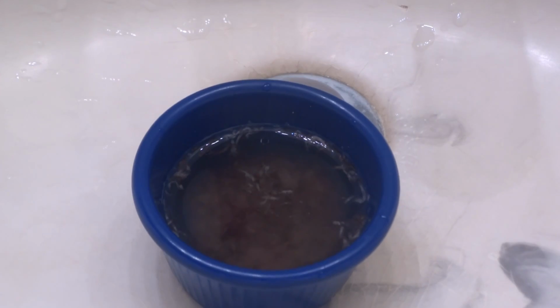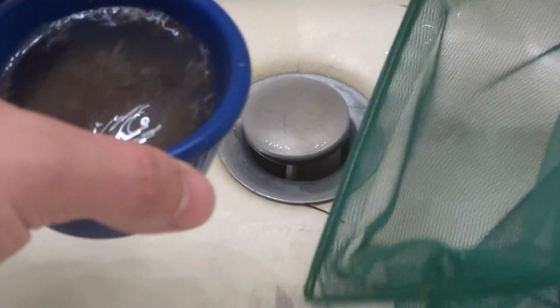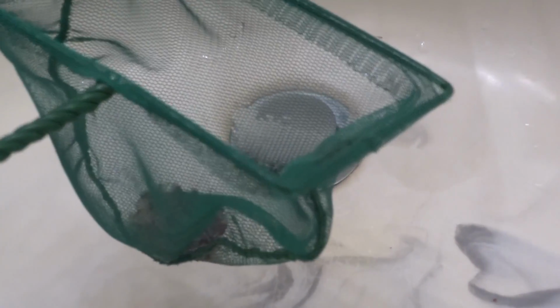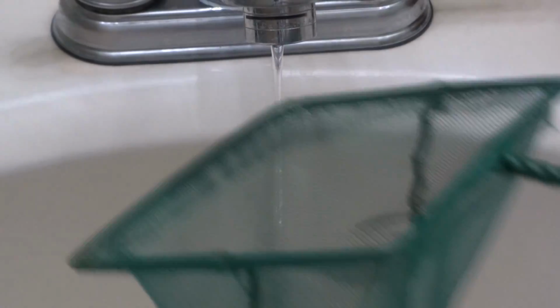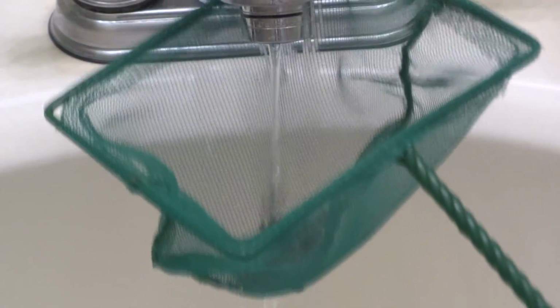The next thing I like to do is, as you can see in the container, the water is a little cloudy. This stuff can really dirty up your water. You don't have to do this, but I do it because I don't want to keep doing water changes from overpopulating the tank with icky stuff from overfeeding. So I put the food in a net like so, run some water from the sink, and rinse my red bloodworms and my mysis shrimp just a little bit.